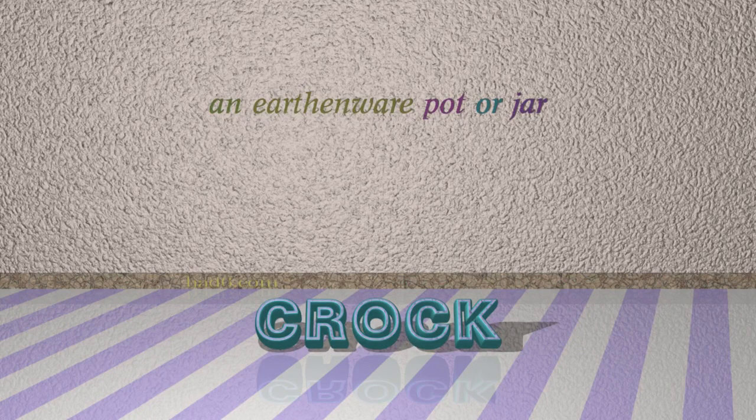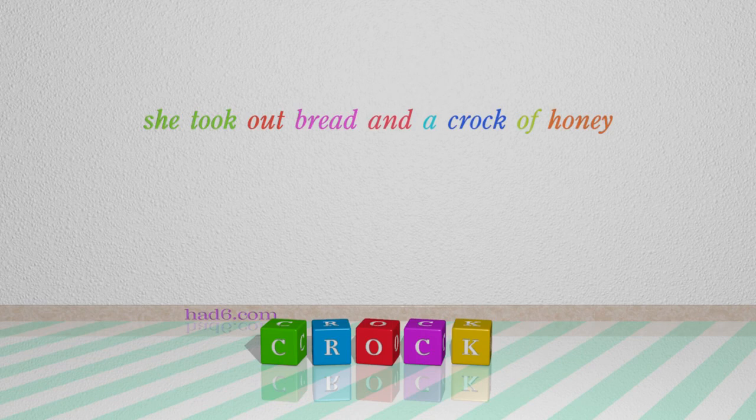Number 3. Crock. Which means an earthenware pot or jar. Crock. For example, she took out bread and a crock of honey.